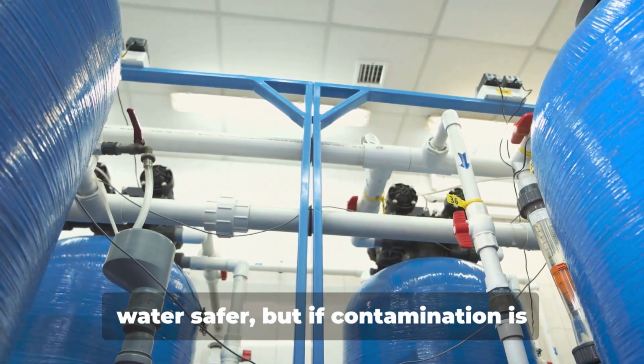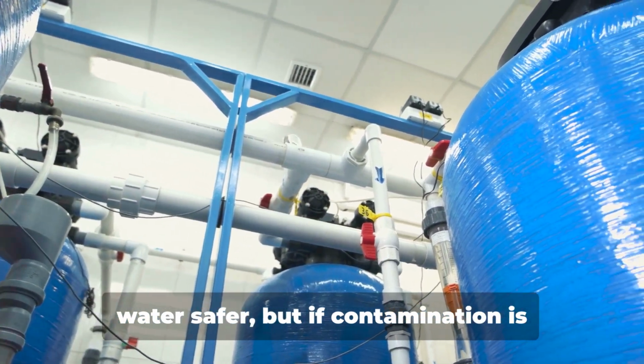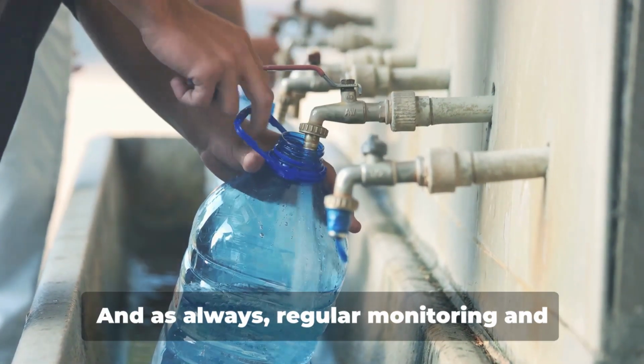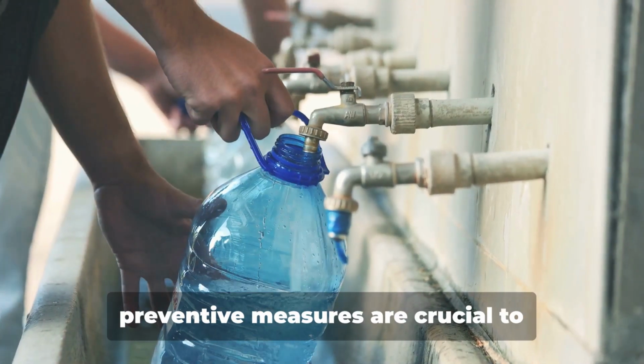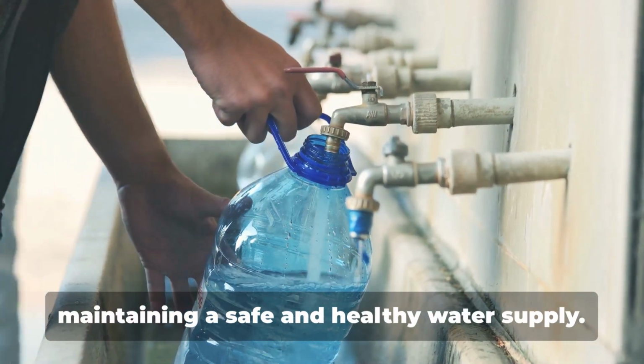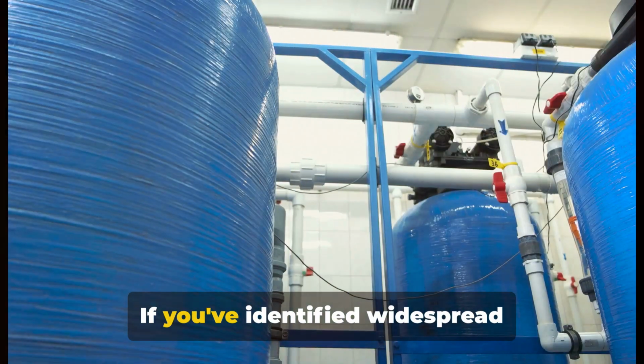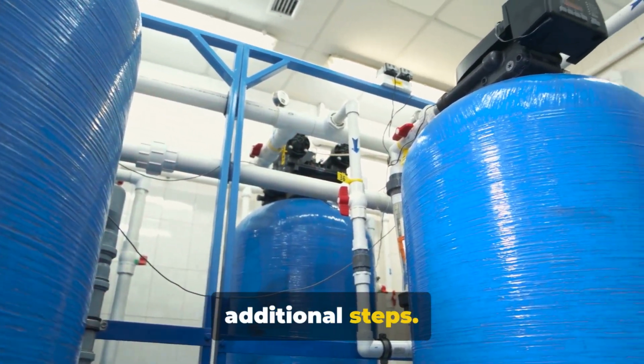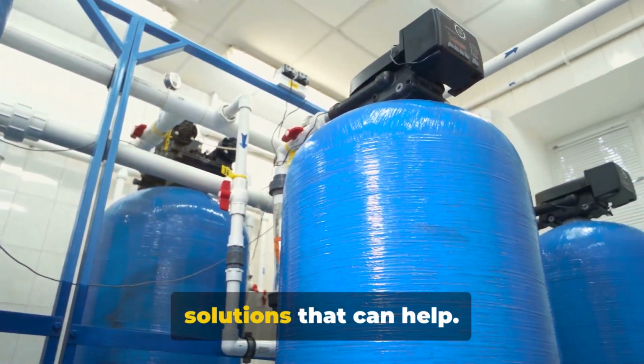These steps can help make your bathing water safer, but if contamination is widespread, you may need a whole building solution. And as always, regular monitoring and preventive measures are crucial to maintaining a safe and healthy water supply. If you've identified widespread contamination, you may need to take some additional steps. Let's look at some whole building solutions that can help.